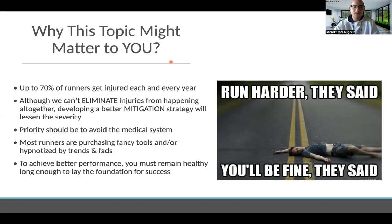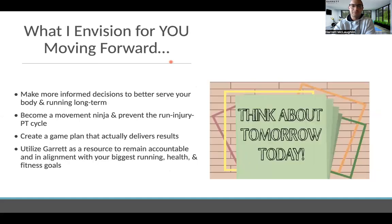And then understanding that to achieve better performance, you must remain healthy long enough to lay the foundation for success. We can't continue to yo-yo from one injury to the next and expect to run better in the process. We need to put together usually years of good running, right? Aches and pains and things along the way will happen, but without being sidelined, without having to completely stop and cease your running program. If we can put years together of successful running, which might sound crazy, that's where, again, true performance is. So laying that foundation to really stay healthy long-term.